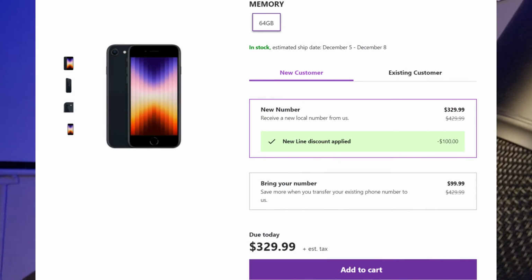And of course, the last device we're going to talk about is the iPhone SE 3rd generation. This is also going to be the 64 gigabyte variant, and it's going to be coming in midnight black. But for a new number, opening a new line at Metro by T-Mobile, we get a new line discount of $100, which is going to be taken down from $429 to $329, which is decent. I wouldn't spend that much on an iPhone SE 3rd generation, but this one is a little bit better.